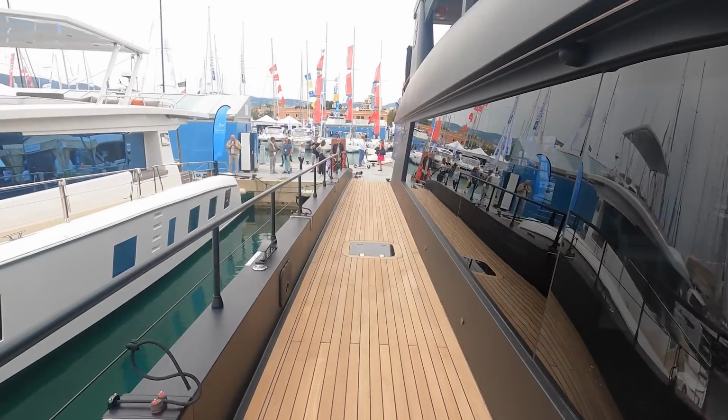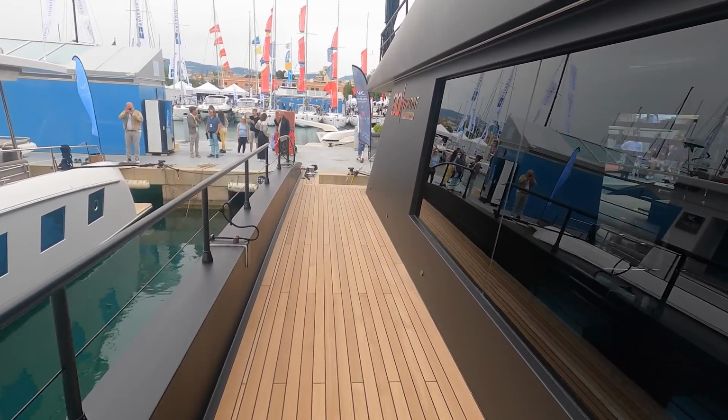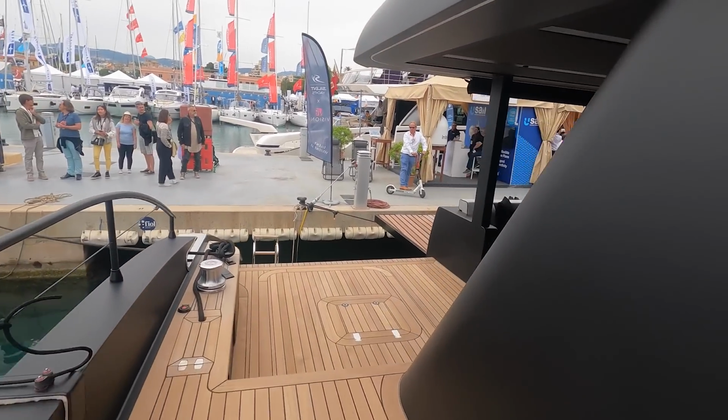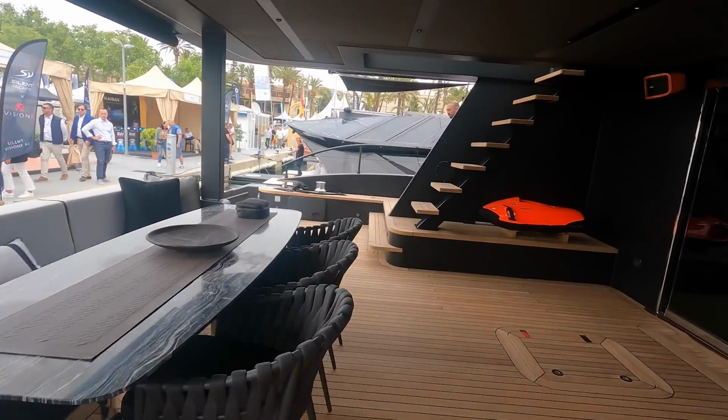It's the luxuriousness of just so much space though. You know, to walk down a side deck this big, pretty special. It still looks a bit busy in the interior, so I'm going to head straight to the Flybridge actually.